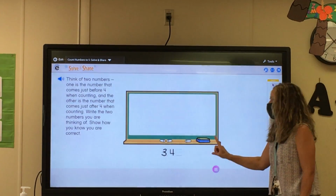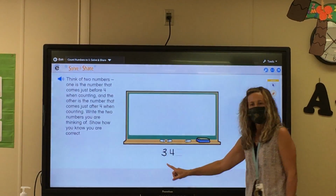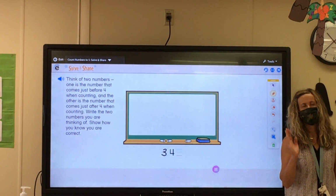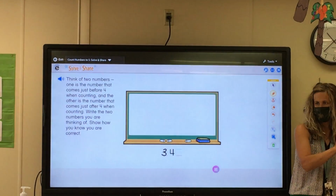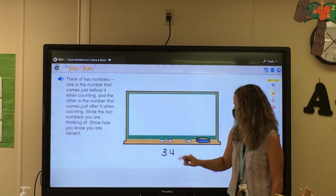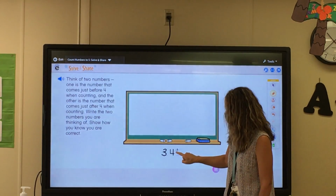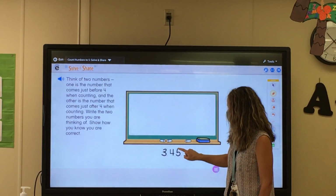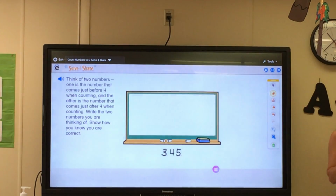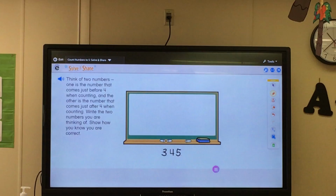All right. Now, what number comes after 4 when you count? When you say 4, it would be the number that you say next. What would that be, Madeline? 5. Very good. So go ahead. After 4 comes 5. Remember, the belly goes over to the right, and the head goes over to the right. So make sure yours matches mine.